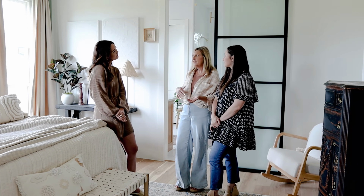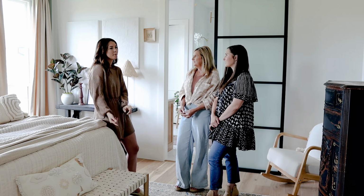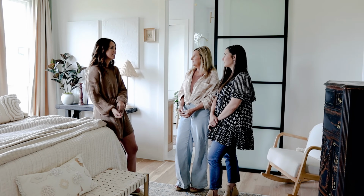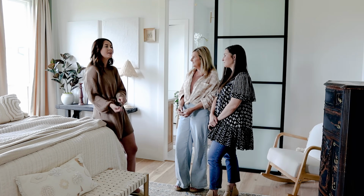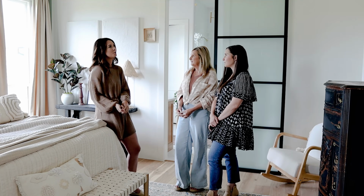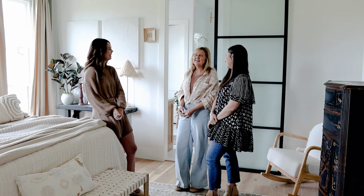What is your favorite thing you did? Favorite thing was going with my gut on stained cabinetry. A lot of people are like, don't do stain, just paint. I was like, no, I want warmth. I don't want a modern house that feels sterile. And that one, I think I'm most proud of sticking with my gut on. So good. Okay, well, what's your favorite thing?